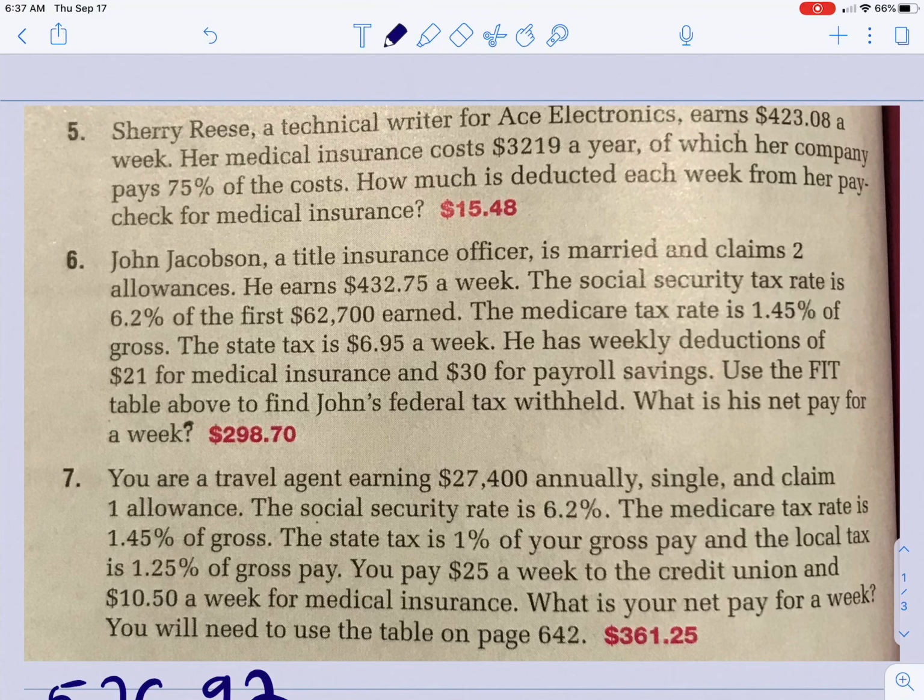Remember the medical insurance, just a reminder, remember the first step, if the company's covering 75%, okay, the employee's covering 25%. Remember, it's a complement of 100. So if that had been 80, you would have covered 20%. 90, 10, 95, 5%. Okay, it's always that. Okay, 6 and 7 are pretty much the same.